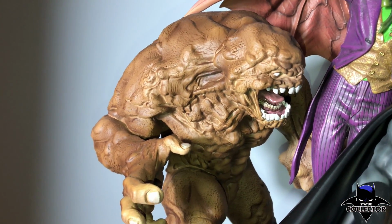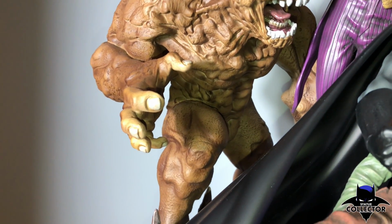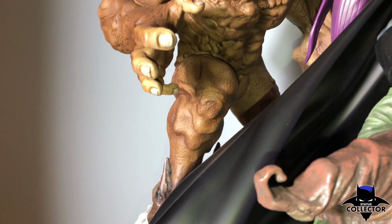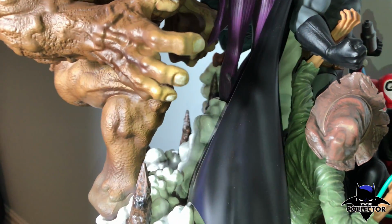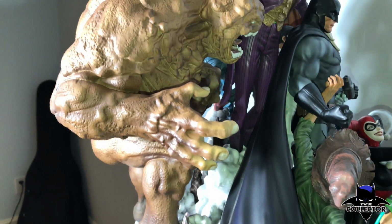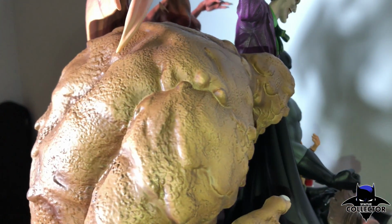I love Clayface. I wish I could just have him alone. I've wanted a Clayface for so long, but I think he looks absolutely fantastic. You can see the different colors here, a little bit of green to him. Of course, the brown. I just think it looks really good, but I think that you might miss that if you don't look closely enough. But I do think it looks really good, very well sculpted, and I absolutely love this rendition of him. It's exactly what I want from a larger scale piece.